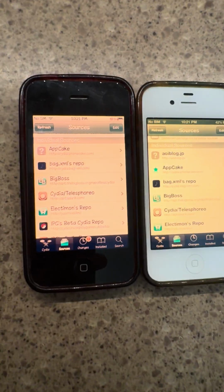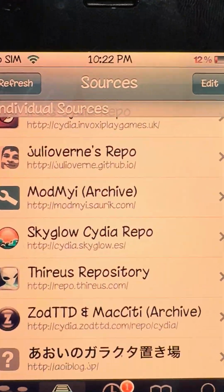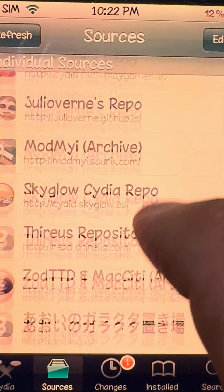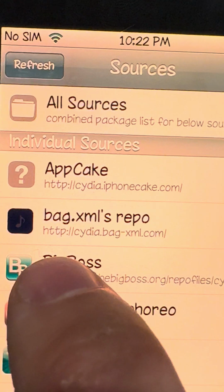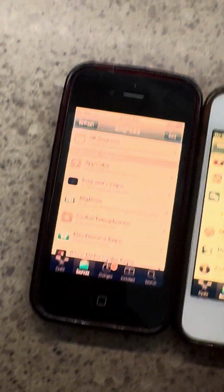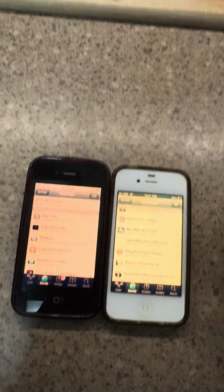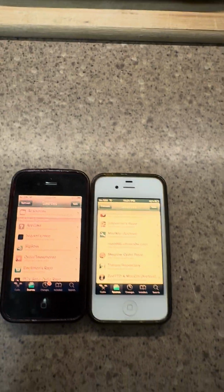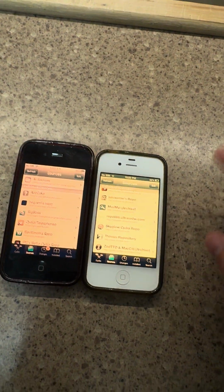Basically, you want to add cydia.bag-xml, you want to add the Skyglow repo as well, cydia.skyglow.eus, cydia.skyglow.es, then cydia.bag.xml. These are the same repos, but depending on your device and some of the different tweaks, just add both of the repos. Because that's what you want to do if you want to get the most functionality out of iOS 5 and iOS 6. Just add both of those repos, and you'll have to add another repo.